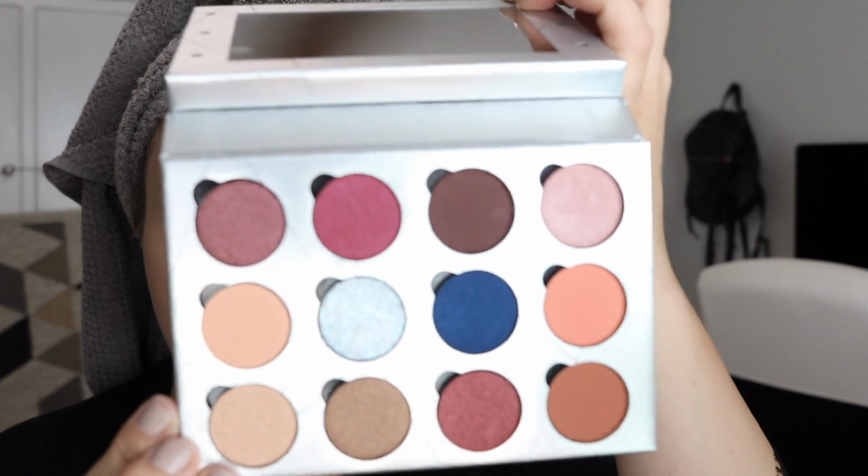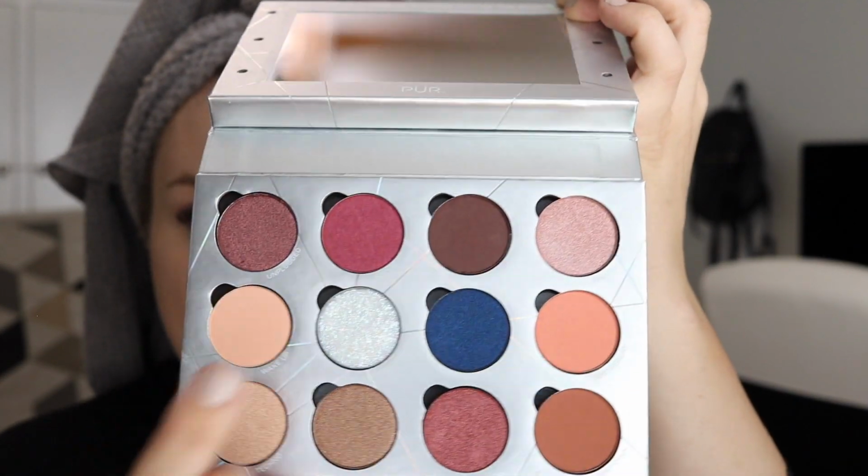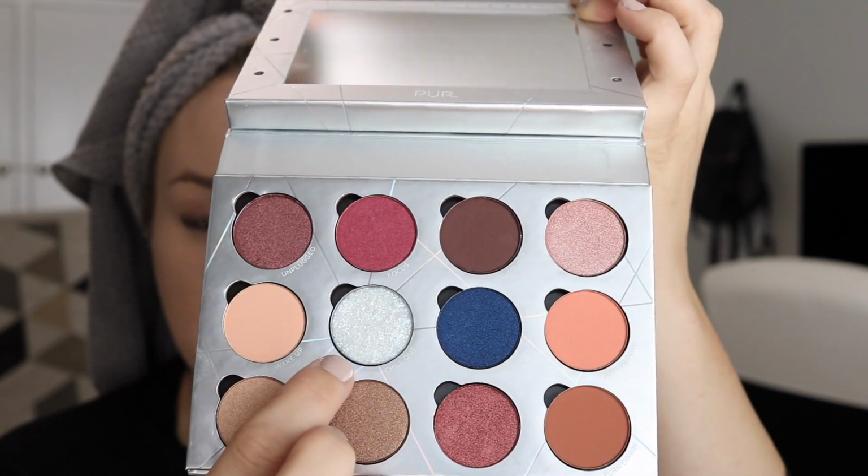And tell me those colors are not beautiful. That's a super pretty pressed glitter. So I'm hoping to bring this palette. I think I'm gonna bring it to Vegas. I'm going to Vegas in a couple weeks, and I'm ready to do some glittery looks. I'm always sticking with the natural looks, but I'm excited to kind of branch out a little bit.